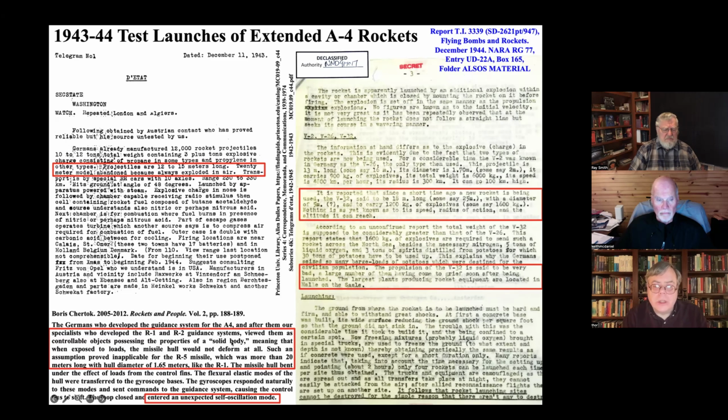And so these longer rockets had a tendency to, quote, enter an unexpected self-oscillation mode, which is not exactly what you want in your rocket. But anyway, it suggests that the Germans really were building longer rockets. And the reason we haven't seen more of them in the history books is that they were prone to these sorts of difficulties. So the question is, how far did the German engineers get in solving these difficulties during the war?